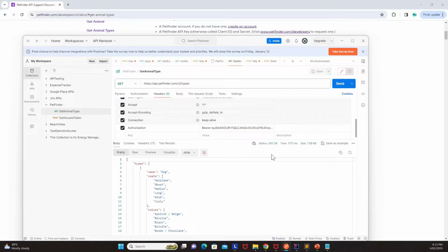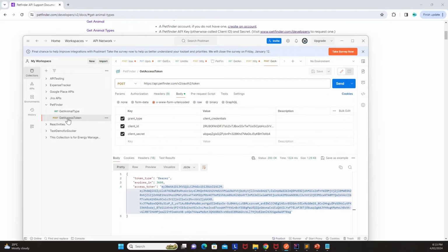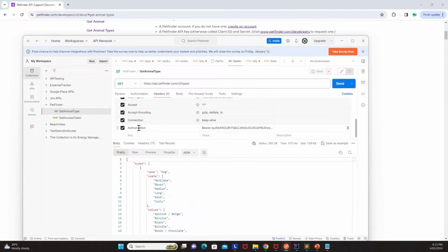Now the server has authenticated and authorized us via this particular API, which is get access token, as you can see, and we are using that access token and passing it in this particular header as an authorization. We are passing it as a header and we are getting a response over here. So what I will do is I'll just copy this response.